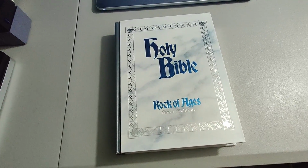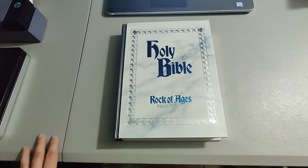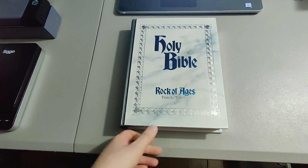Here's a Rock of Ages Holy Bible I picked up at a Salvation Army. Bibles are free in Salvation Army. I always offer to pay for these if I take one to resell, and usually they won't take my money. So I don't have any money into this, and I sold it for $25.